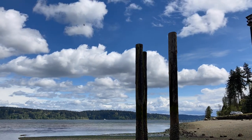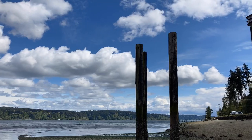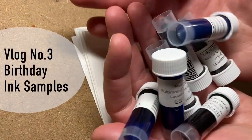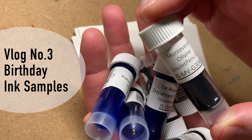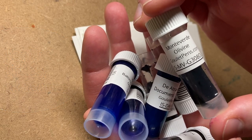Happy birthday to me. For the second year, I got the free 8 random ink sample pack from GouletPens.com. You just sign up for their newsletter and they send you a coupon. Just pay shipping. So before we dig into that, let's make some coffee.